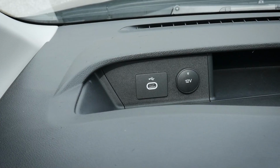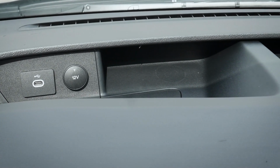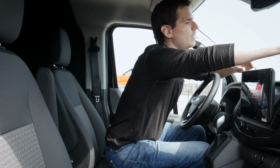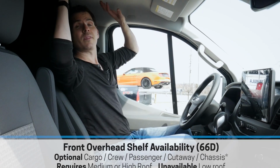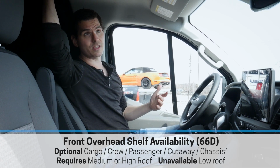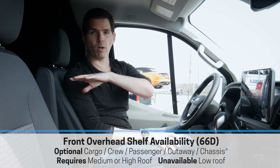But a few things, we've got some power points along the top, so a USB port as well as a 12-volt power point. On top of that, we've got a little storage tray up over top. Same idea, lots of storage up over the top there. And this specific one doesn't have the overhead console, but we do have that as an available option. So if you want some extra storage there, it is available. We can do a bulkhead on top of that.